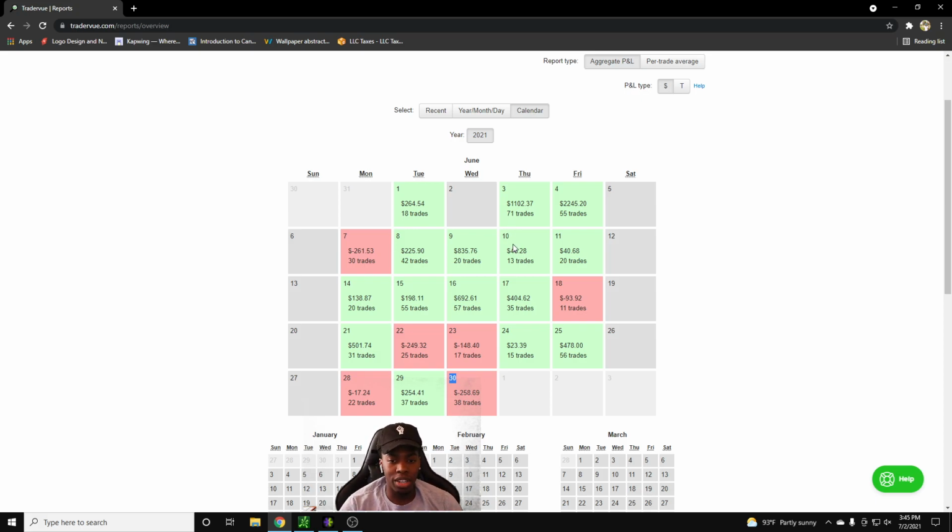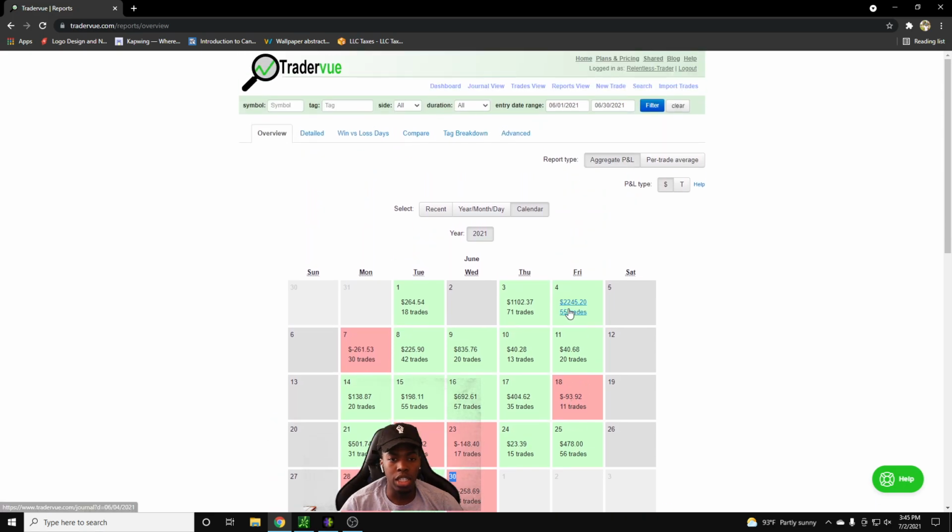For example, here on the 10th and the 11th, you can see $40 days. Definitely green is good, but definitely not where I want to be in terms of P&L to end the day. So everything else is definitely all right, though, but there's work to be done in terms of reducing the red days, the losses, or at least having these days be green, small green. It's definitely pretty good. But let's head into the details.